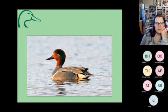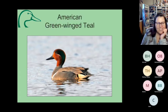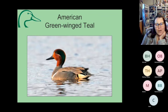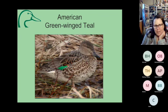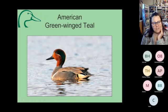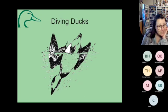Oh, okay. All right. Anybody know what this one is? Chase says green-winged teal. Yeah, yep, green-winged teal. So this is the smallest North American duck. They don't always show off that green speculum on their wings when they're sitting around. But they've got this robin mask, I like to say, on their faces. They're tiny. All right, here's some diving ducks.